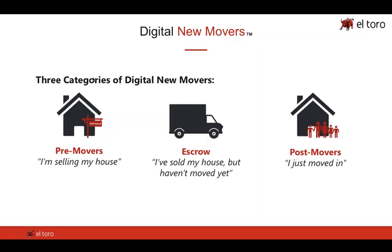Pre-movers is someone who has just listed their house for sale. So their house is up for sale right now. Escrow is someone who has a contract on their house. And post-mover is someone who's just moved in. With post-movers, we are able to serve traffic within 24 hours of them activating their internet service. Being first to reach these digital new movers is critical because they spend on average $8,700 in the first 30 days. It is a $1 billion a year industry for new movers. They have a high intent to purchase. And we've seen numbers that show how many people actually buy cars. They moved into a new home, now they want a new car. That's very common, and we've seen great success so far with digital new movers in the automotive industry.